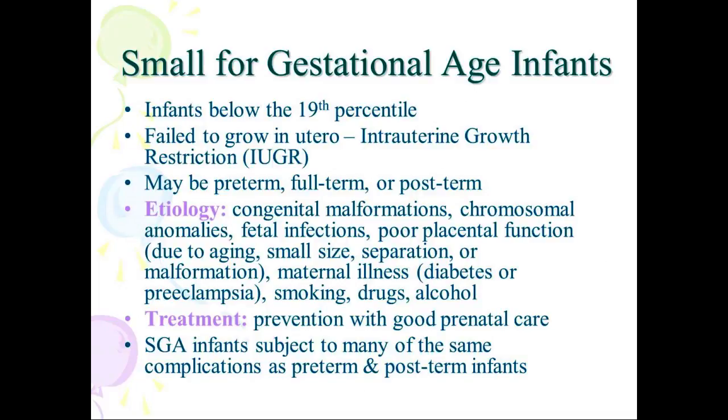These are those infants that are below the 10th percentile. They are small for whatever gestational age they are. They just for some reason failed to grow in utero. We call that intrauterine growth restriction, which is IUGR. They could be preterm infants, full term, or post term. They're just small for whatever their gestational age is.